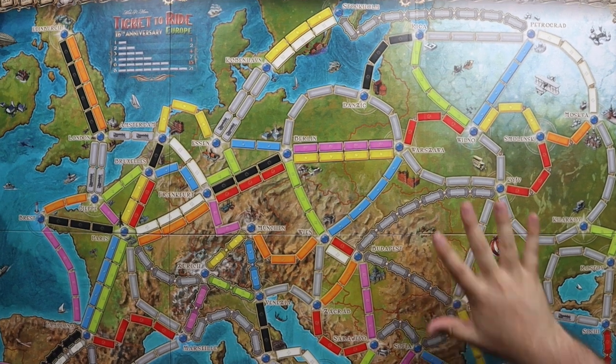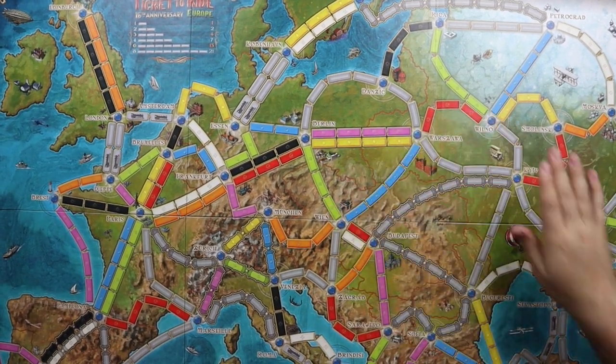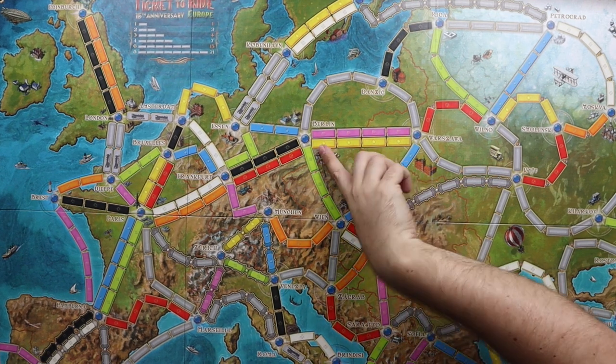So here is the new board, and they have added, as you see, a lot of colors. And you have different buildings for a lot of different cities.